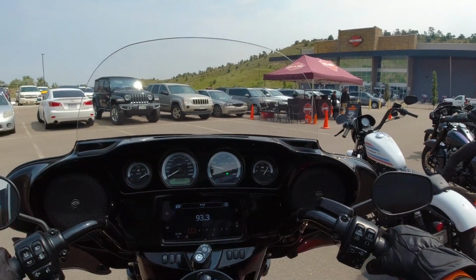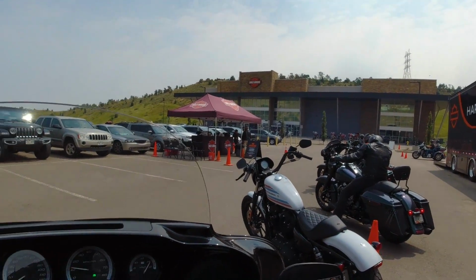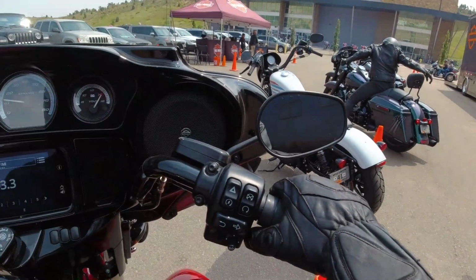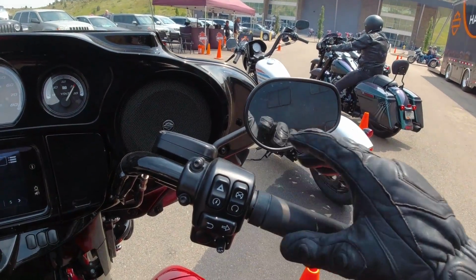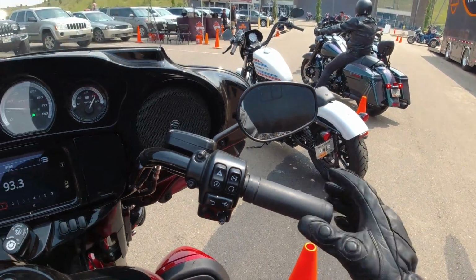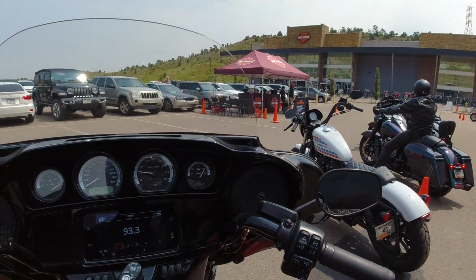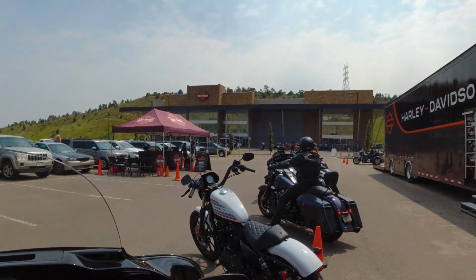Interesting. Has a little bit of vibration. You can see it in my hand. Not quite like a dyno. Well, maybe like a dyno. Look at that, how much that's shaking. That's pretty amazing, actually, that it shakes that much.